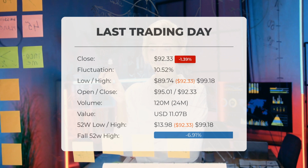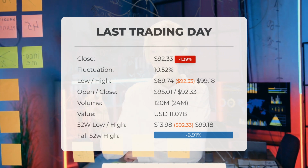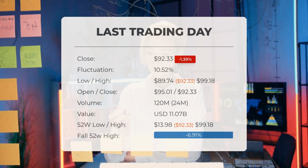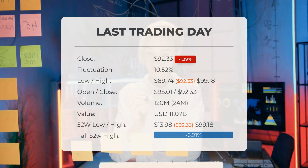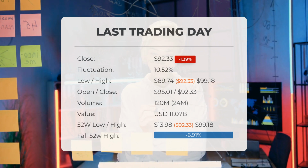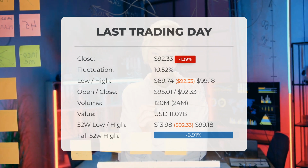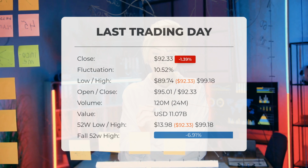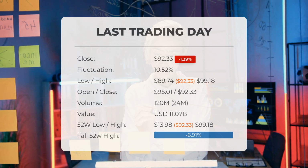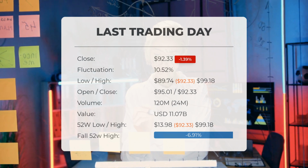The price has increased in 6 of the last 10 days and is up by 20.3% over the past 2 weeks. Volume has risen on the last day by 24 million shares, although this occurred alongside falling prices. This may signal an early warning, slightly increasing the risk over the next few days. In total, 120 million shares were exchanged, amounting to approximately $11.07 billion.